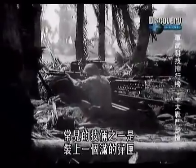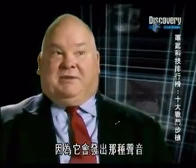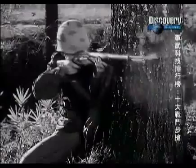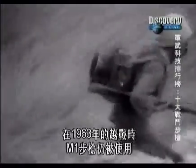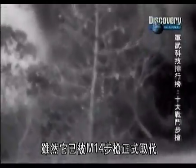One of the common tricks was to load with a full clip, take an empty clip, and throw it down on the ground, because that's the sound it makes. And when the other guy would stick his head up, you shoot him. But despite its limitations, the Garand continued to see service. M1s were still being used in the Vietnam War in 1963, even though it had been officially replaced by the M14 rifle.